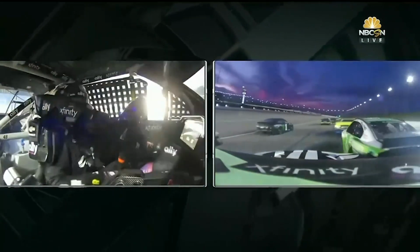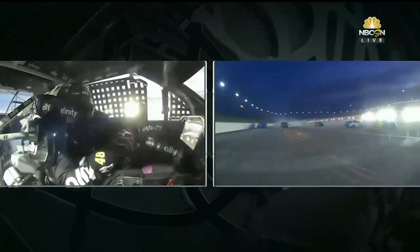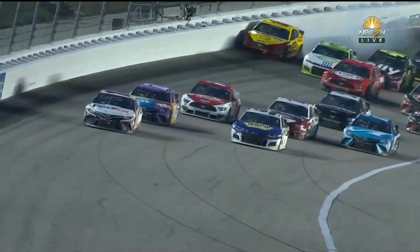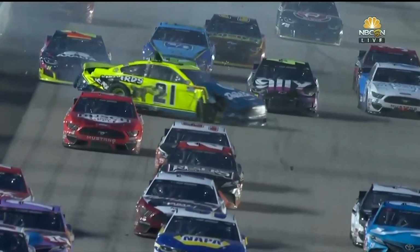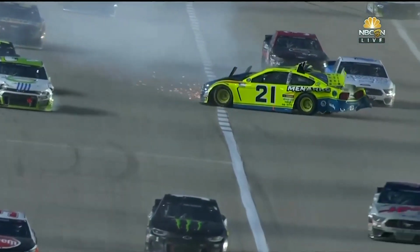Clear, clear, clear. Inside, inside. Still outside. And Austin Dillon, oh, looks like he had a good run on the outside, and there was nothing he could do. Matt with a big hit. Wow, it's almost like the 22 had a left front tire go flat.